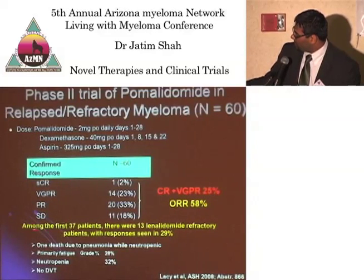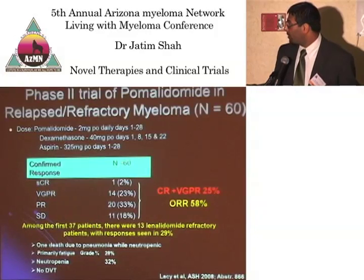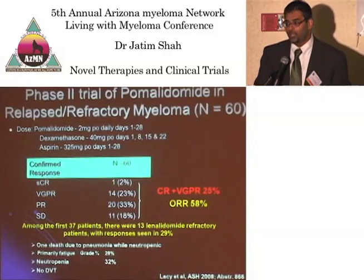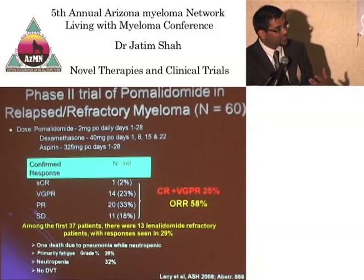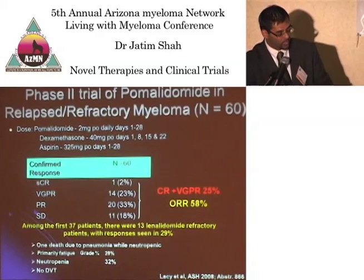And if we look at the bottom yellow part down here, of the 37 patients, 13 were truly Revlimid refractory, and response rates were about 30% in these patients. And so again, we're seeing that we're able to salvage or get some benefit in 30% of patients who are truly Revlimid refractory. We're starting to run out of other options.